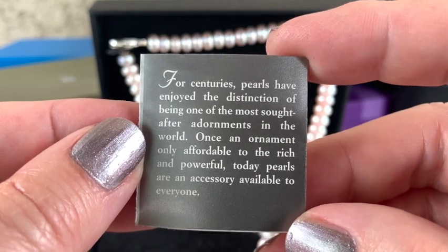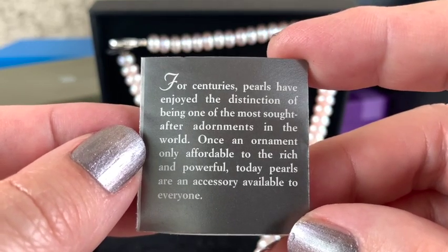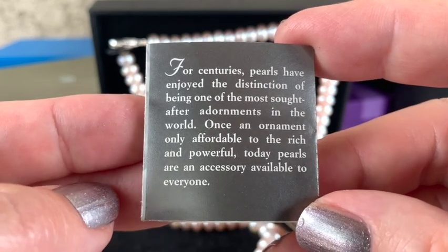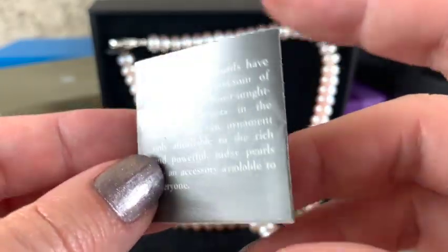For centuries, pearls have enjoyed the distinction of being one of the most sought-after adornments in the world. Once an ornament only affordable to the rich and powerful, today pearls are an accessory available to anyone.